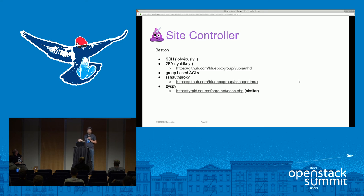We do two-factor auth with YubiKeys, and we have a project there for helping us with that. And then we have this thing called SSH Auth Proxy, and what it does is it fakes being an SSH agent and allows you to share an SSH key with a user without them ever actually seeing that SSH key. And so that allows us to say they log in, they're a member of a certain group, so they get a particular key injected into their SSH agent, and so they can then go and access customer X's OpenStack, or they can access a Site Controller or whatever roles they have available to them.